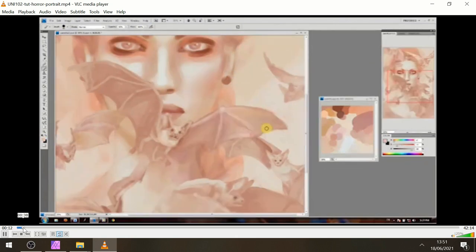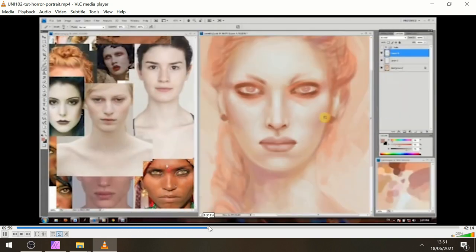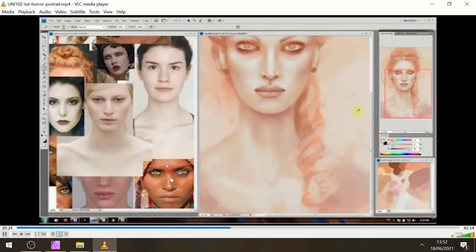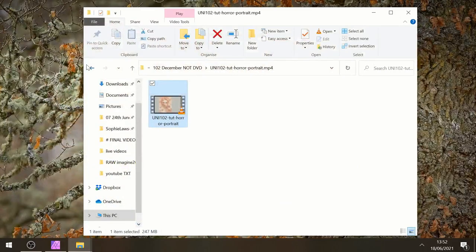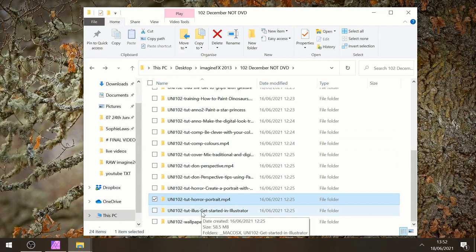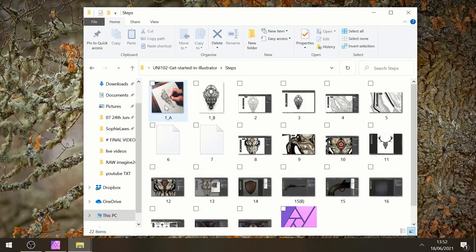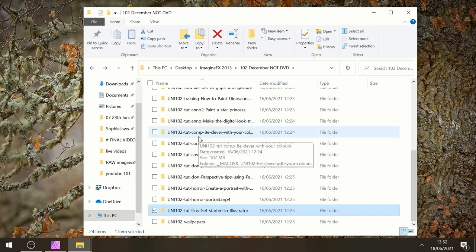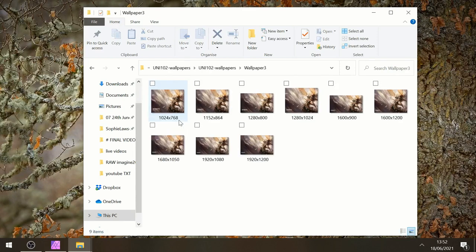They're not going to talk. At least we see the whole thing. Hey, I've seen that image before. I've seen that image on my travels. I think there's one thing left. What's this? Get started in Illustrator. I've actually bought Affinity Designer, which I suppose you could call a poor man's Illustrator. Are these the CG wallpapers?